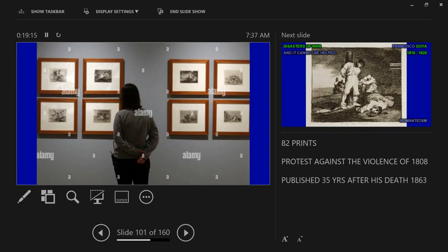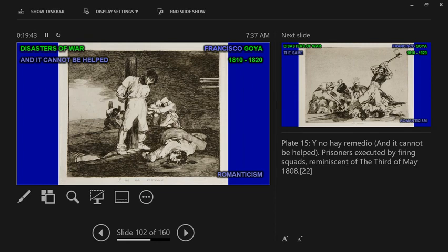And these prints are quite small, but there's 82 of them. And we're going to look at a few of them. And this is called the Disasters of War. And it is a protest against the violence of 1808. And these are all things that Goya witnessed while he was in Spain. And all of these prints were published 35 years after he died. So he made the prints and never published them. So I'm going to show you this series of prints, and they're called the Disasters of War.